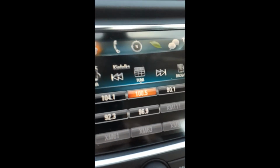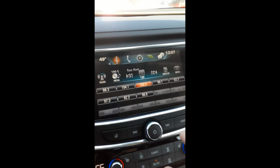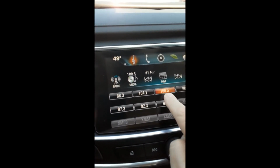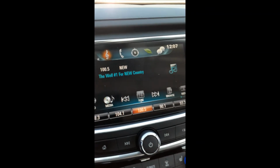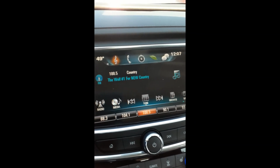If you notice below the tune, there's a little arrow located about right there. So what I'm going to do is put my finger on that arrow, hold it there and drag. You'll notice that I can get it back down to just showing the 5 favorites in one line.